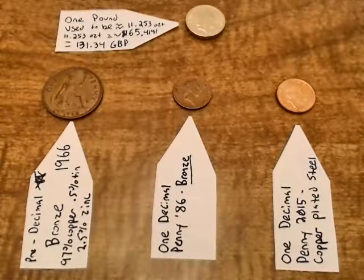We're going to get to how you're being ripped off too. I tried to set this one up for better quality, and I am failing miserably. I have to have enough light to be able to see this stuff, but it reflects off of these coins, so it's really hard for me to get detail on all of them at the same time.